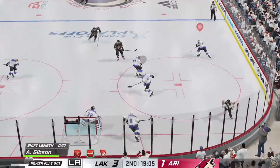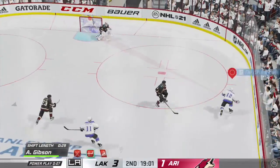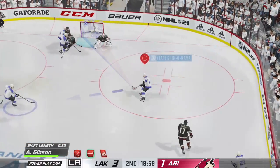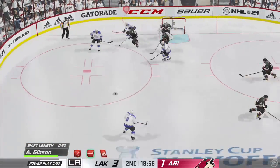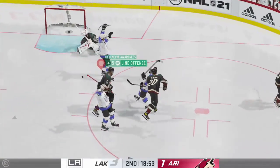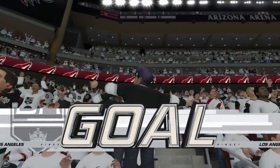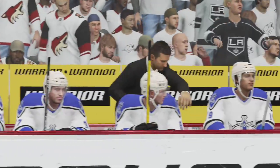The Kings have it against the wall. Here's a short pass to Kopitar. LA's got the puck against the half wall. Here's a shot, and that's blocked. Moves it to Palmieri. Whoa! Scores! You get one, you get hungry for a second one. Even if you're not a goal scorer, you get that early. Now you want to hunt for a second goal.